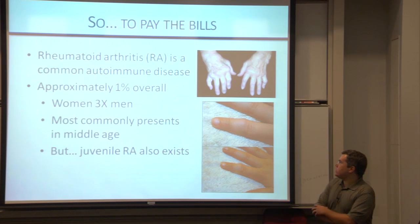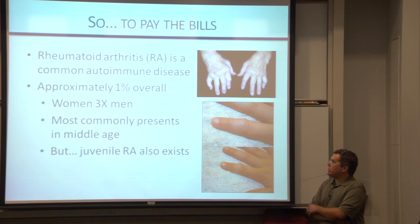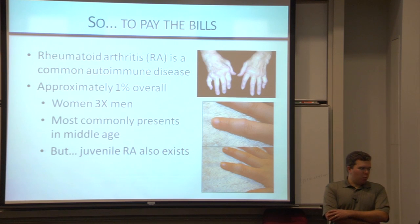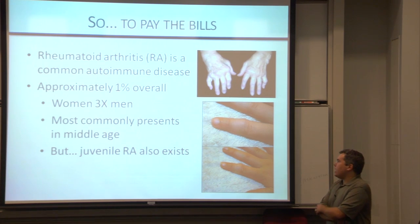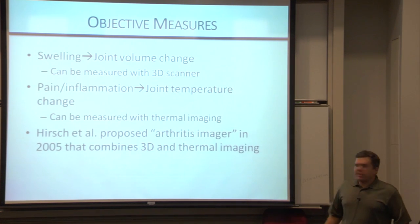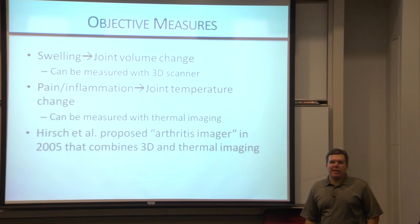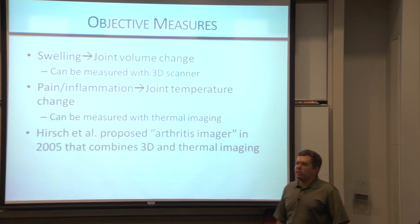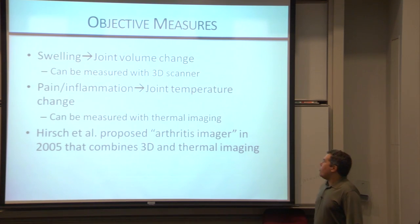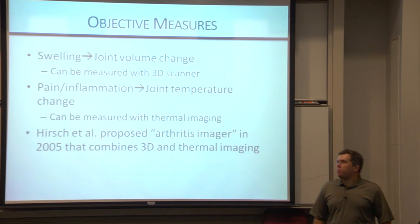If you're not familiar with it, it's an autoimmune disease. It's one that's actually depressingly common. It's about a 1% overall incidence rate, more commonly in women than men. And most commonly presents in middle age, but juvenile rheumatoid arthritis also exists. The medicines that are used to treat RA are extremely nasty, since it is an autoimmune disease. The way that it's predominantly treated is with immune suppressive drugs, which come with the obvious side effects of depressing your immune system. So they want to make sure that the dosage on them is as little as possible.